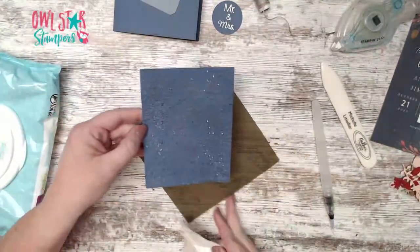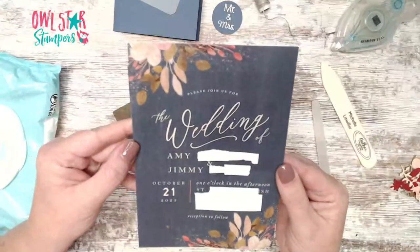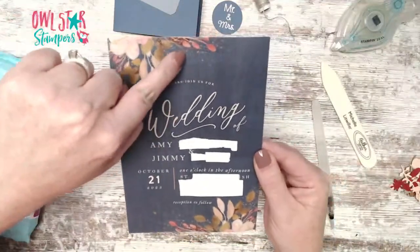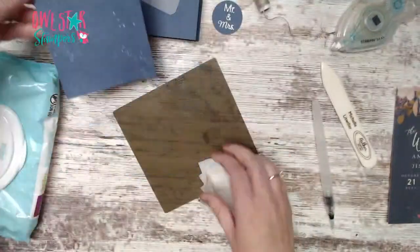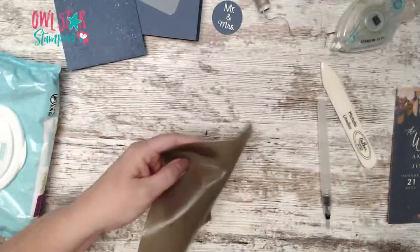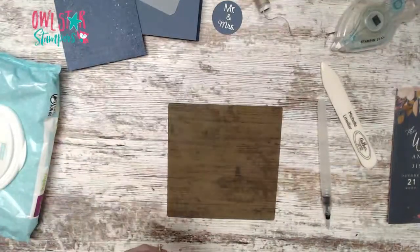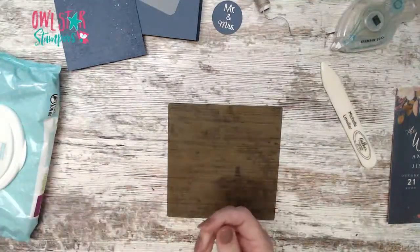Okay, so now I have recreated the wedding invitation, the little splatters there. I have that on this card. So I'm going to set that aside now, wipe this off. All right. Now we are going to grab some of our other pieces.